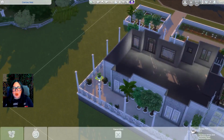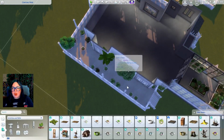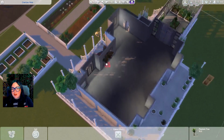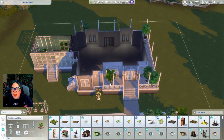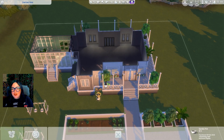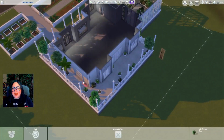Oftentimes, I don't know what to put on the porches. I'm like, how many times can you have a chess table and a bench? What else am I going to put here? A little like plants from an overflowing garden. How fun is that? It fills in the space so nicely and looks really great because everything is so varied.